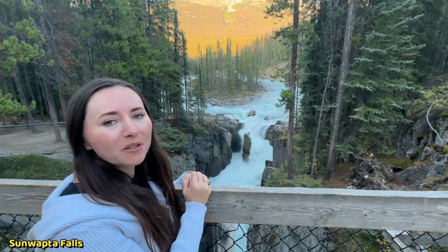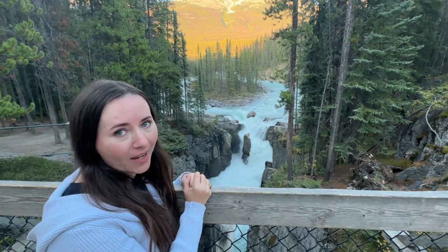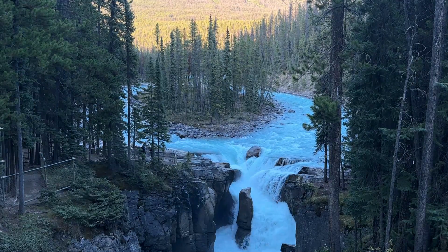We're at Sunwapta Falls in Jasper National Park. This is the second waterfall on the Icefield Parkway that you definitely need to check out when you're here. The river goes around an island and then the water falls straight down. It's so beautiful.